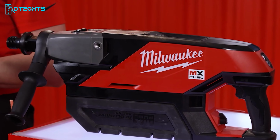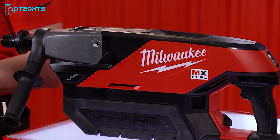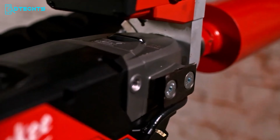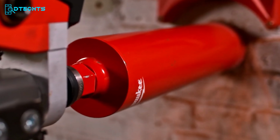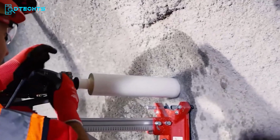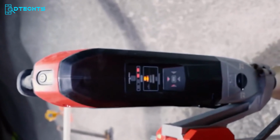Milwaukee MX Fuel Diamond Core Drill. This big tool comes with big power. It simply allows you to core with confidence by delivering AC performance with a maximum core diameter capacity of 152 millimeters wet and dry. It stands for the most demanding jobs around the job site.